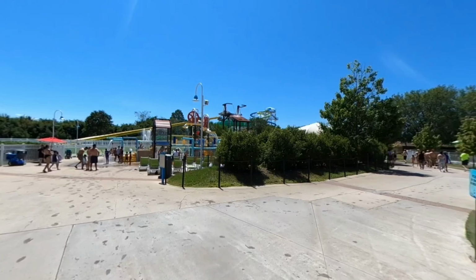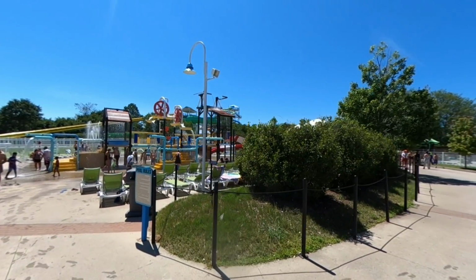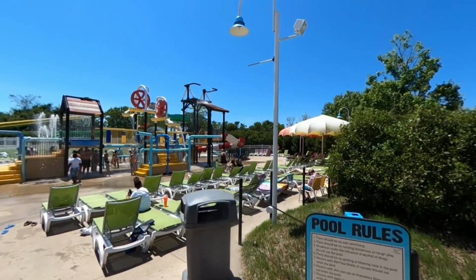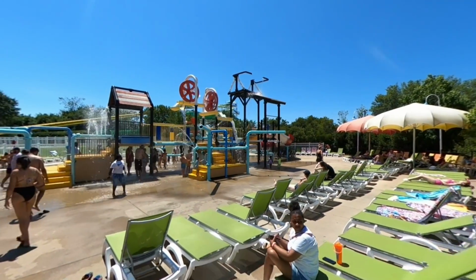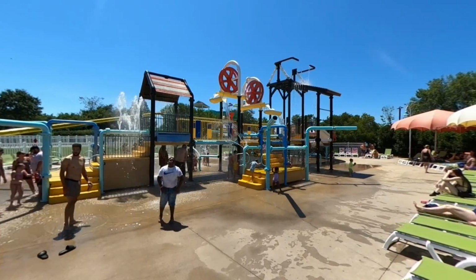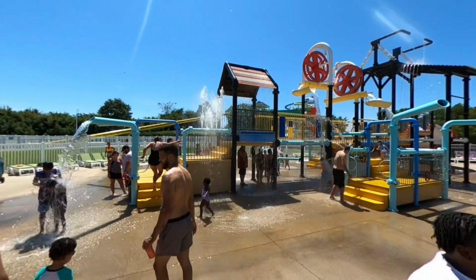This is Pirates Landing, which is for bigger little kids. Looks like there should be a bucket up there to dump water, but for some reason it does not. More slides over here, so you know, there's multiple kids areas. This one's a little bit bigger, like I said. Looks like a lot of fun.